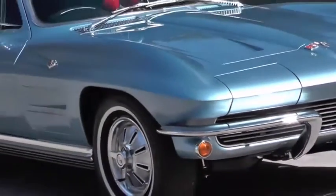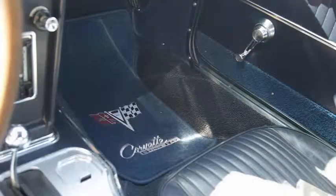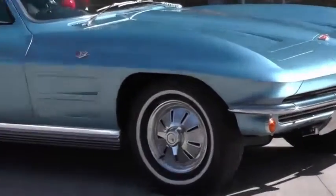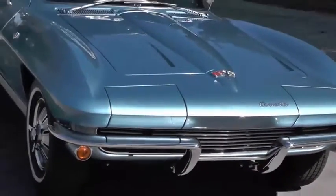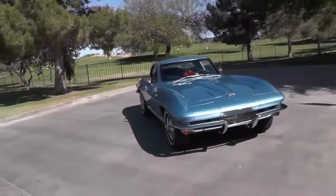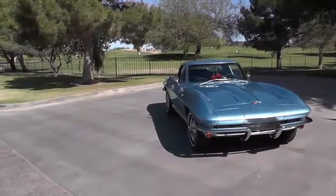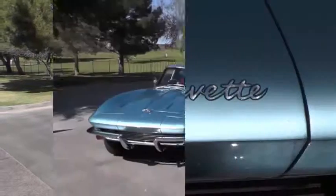The inside has new carpeting, a real thrill to drive. It's smooth as silk. It's a turnkey operation. Everything has been redone. Strictly a ground-up restoration, inside, outside, and bottom. The paint is a silver blue, original color, but it has been repainted. Other than that, it's a get in and go, either show, go, or just enjoy.